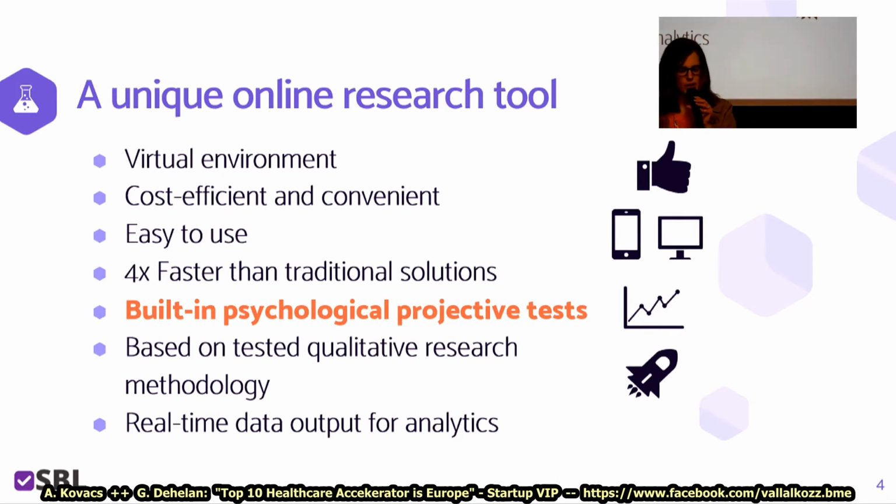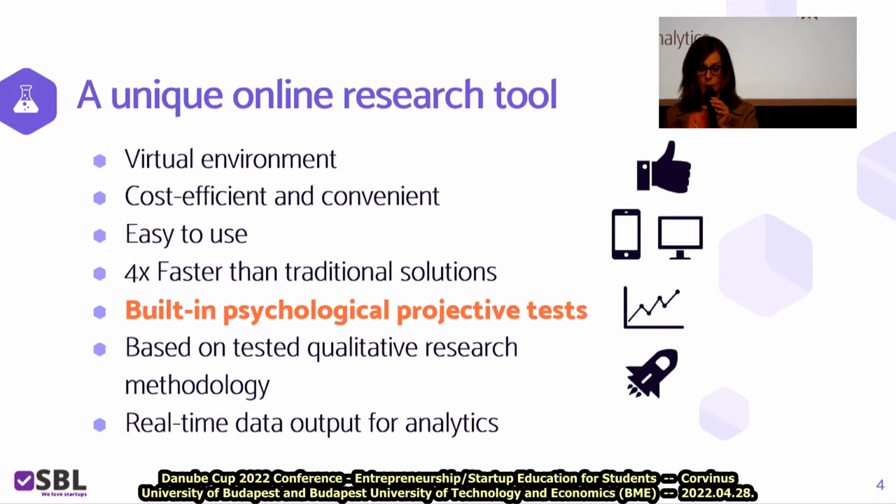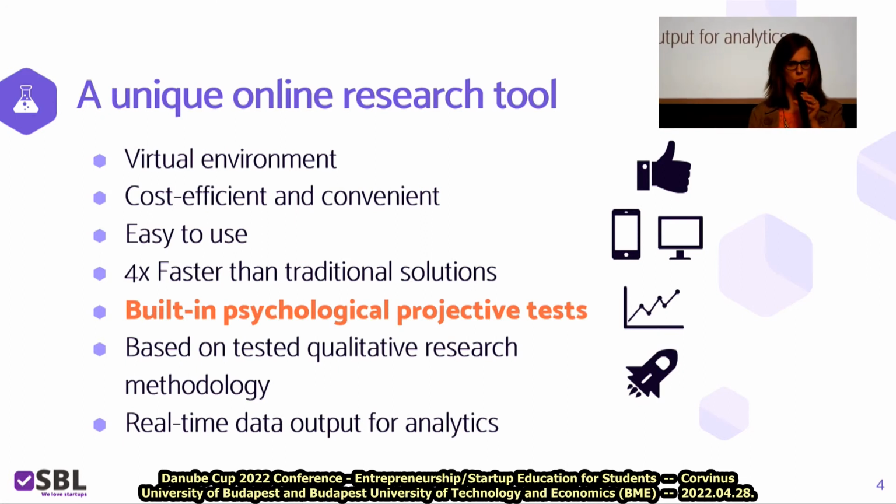If I remember correctly, our fastest project with this tool was, I don't know, 2 working days, because we had enough subjects and enough moderators, so we were able to conduct all the groups in 2 days. And after that, we spent only 2 days analyzing the data, and then we just created the output for the client. It was very fast, and he was very pleased with that, because it's unique.